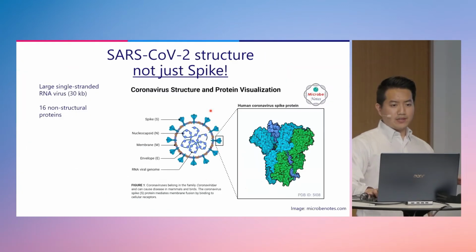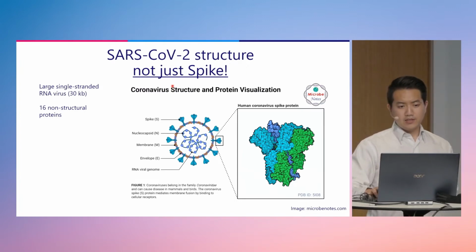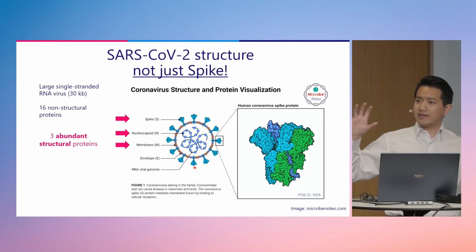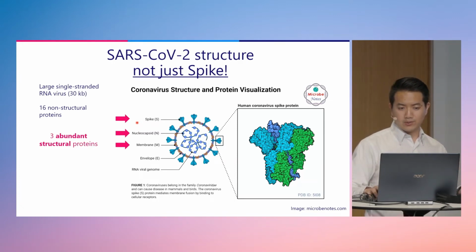Before I go into that, though, I just want to talk about the structure of the virus, because this informs how we can develop tests. Spike has been in the news all the time, but the virus is not just made of the spike protein. There are, of course, other structural components such as the nucleocapsid and the membrane, and other bits as well, which the immune system actually recognizes. So the immune system's response is rather broad. It recognizes multiple aspects of the virus. Spike protein is, of course, critical because it is the protein that helps the virus enter the host, into humans.